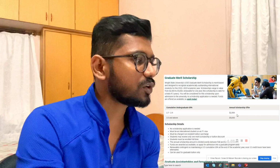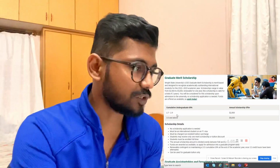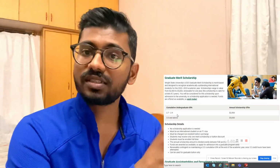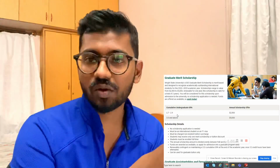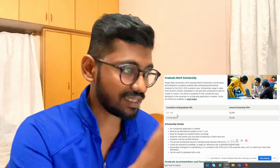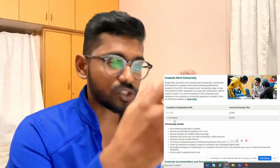Okay, and if you have a 2.7 to 2.9 GPA coming into the university, you're still getting a scholarship of $2,500 per year. Now, that is really unheard of. I've never gone to a university that gives a scholarship below a 3.1 GPA. So this is amazing. Even if you get only $5,000 over 2 years, the total cost of this program is $36,000, so you're still saving $5,000 per year. And if you have a GPA of 3.0 and above, maintaining that GPA, you'll get $10,000. So your total cost for the masters will be only $26,000 for this program.